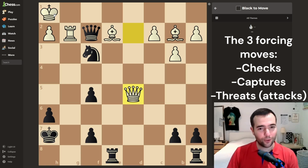The second forcing move is a capture. Usually when we capture something, they have to recapture. Not always, it's not forced technically, but generally speaking, you have to recapture. And the third is a threat or attack, which is a lot more tricky, and that's where the difference between playing strengths really shines through. But let's get started with the checks in the position.